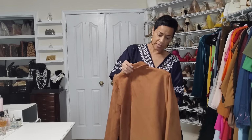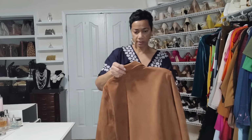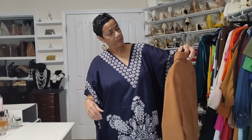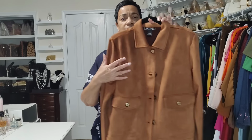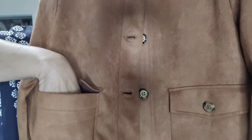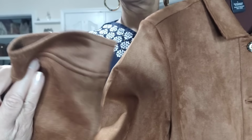I found this little jacket at Ross. I believe it was Ross. I took the tag out. And it's by New York and Company. Button front. We have pockets. And it's a faux suede. I love that. The cuff detail.